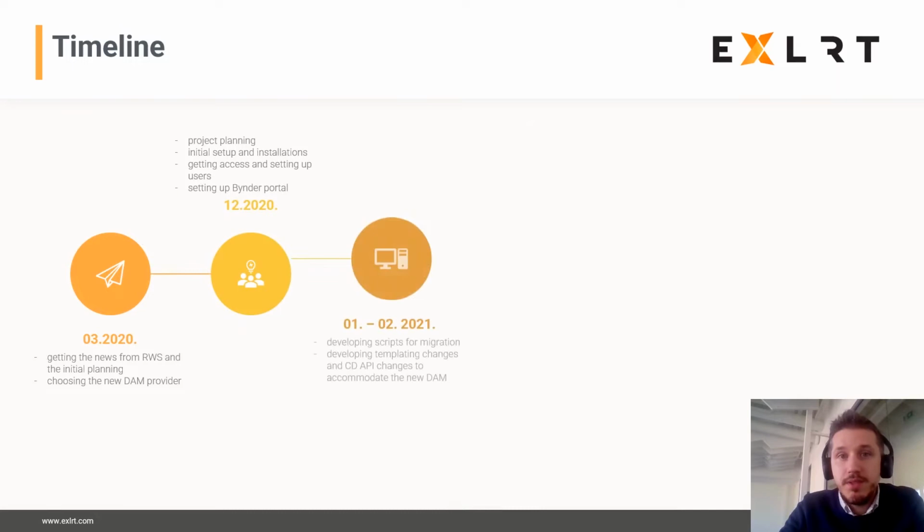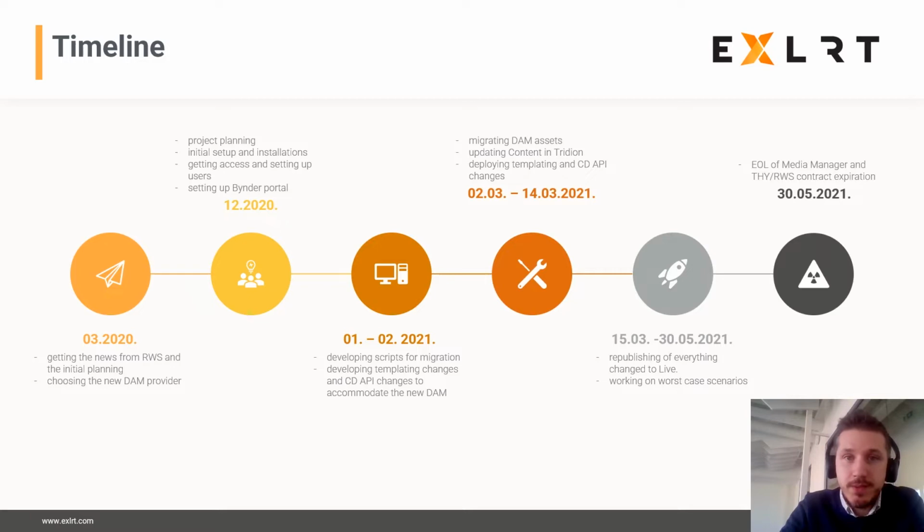As you can see from the slide, this was our proposed and actual timeline for the migration. First phase was related to procurement of the new DAM provider and was done by December of 2020. In December, when we received information that Bynder was chosen, we approached the project planning by defining project tasks, scope, and timelines. After that, in January and February, we were developing all the scripts for the export and import of data. We were also doing templating and content delivery API changes needed.